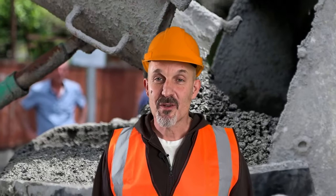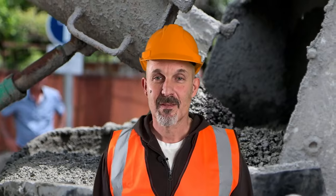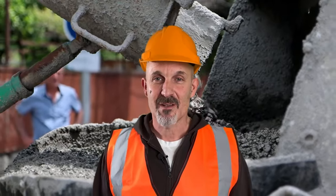Improves appearance. Sealing can enhance the aesthetic appeal of concrete by preventing discoloration and stains. It also gives the concrete a finished look, making it more visually appealing. Increases resistance to wear and tear. Sealed concrete is more resistant to abrasion and wear, making it ideal for high traffic areas. This resistance helps maintain the integrity of the surface over time.